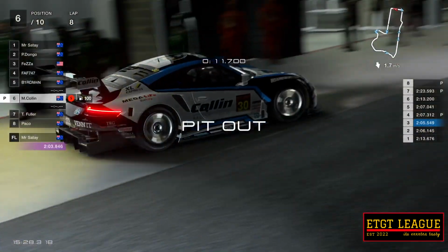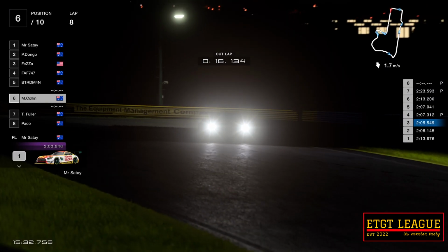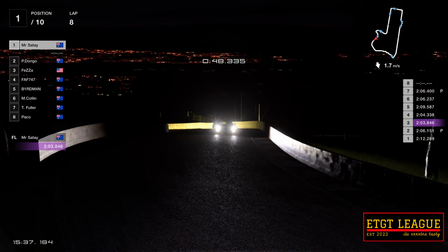Filled up the car and away he goes. So he had the soft tyres on, he's on the mediums. Easy done there for Collin Racing Team. So let's see if he warms his tyres up. We'll see what he can do from there.